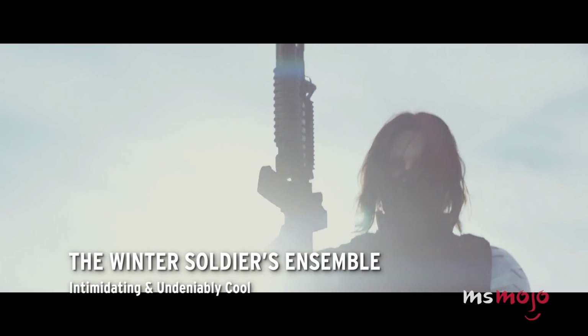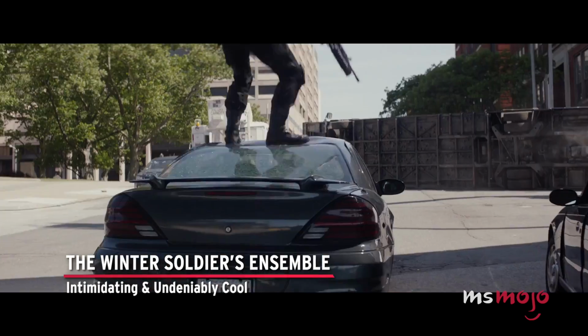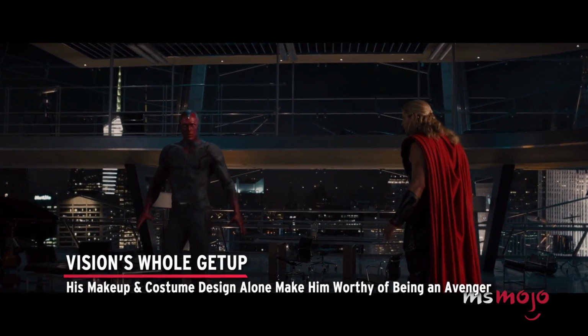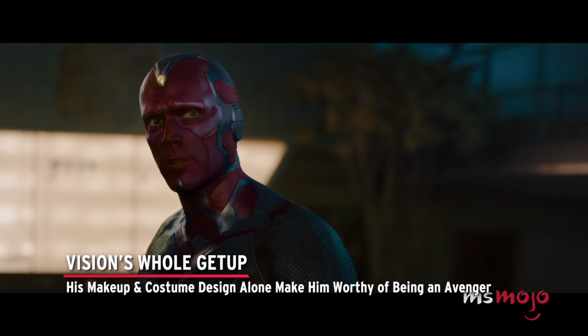Fresh. The Winter Soldier's ensemble, intimidating and undeniably cool. Vision's whole getup. His makeup and costume design alone make him worthy of being an Avenger.